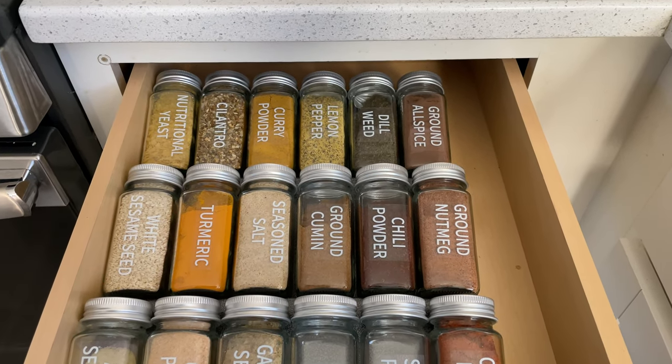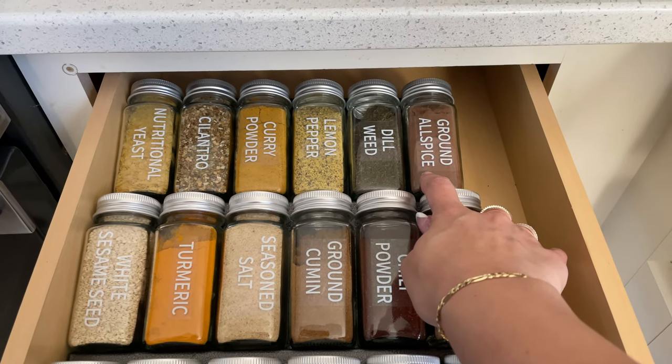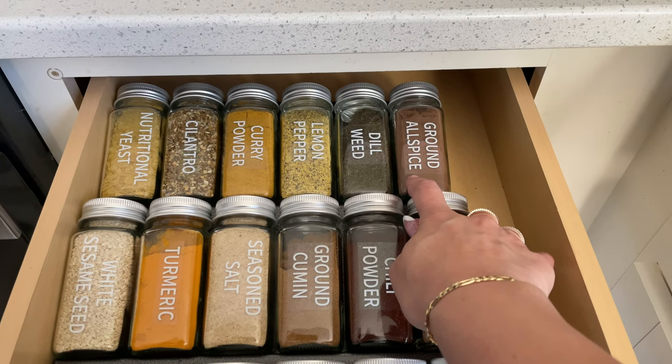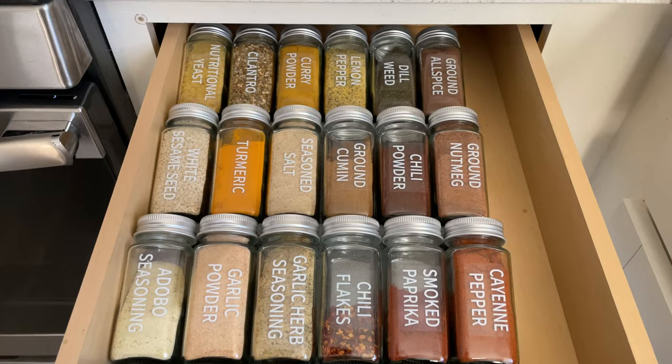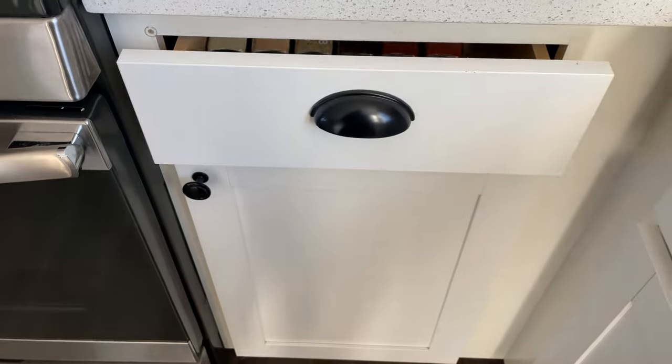I can't describe it and I don't know what I would use this for, but if anybody has any recipes that entail ground allspice, please share. I think I'll Google it as well, but I just really want to try this. It smells incredible. But anyway, there's the spice drawer done.